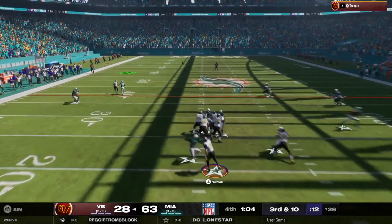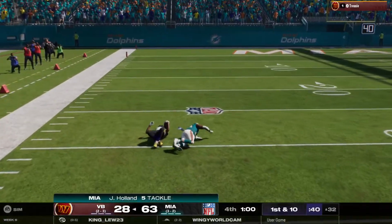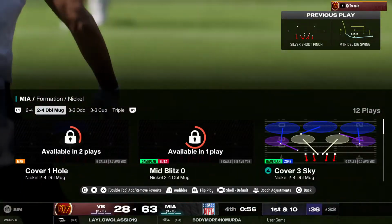On third down, they'll set up to throw. He's got it! A great connection there. They're going to bring it down inside the 35-yard line.